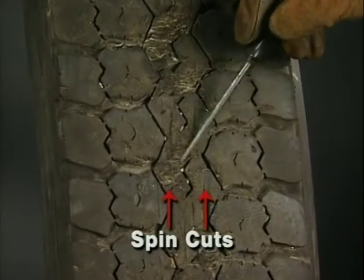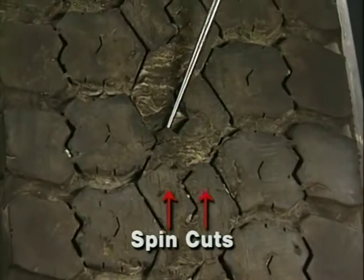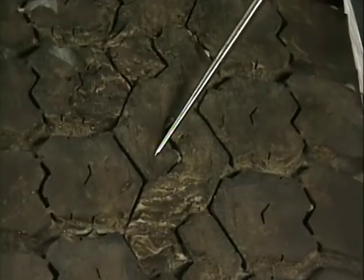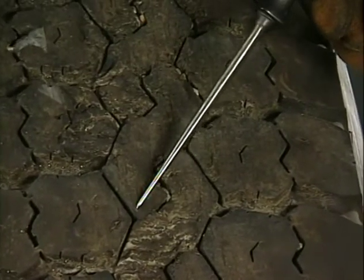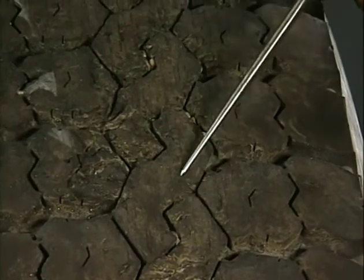And we see grooves and scratches that run in the same direction as the tire would turn, indicating that at least once the vehicle got stuck and this drive tire was spun. Nevertheless, this tire is probably retreadable.